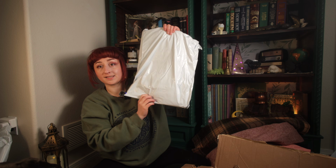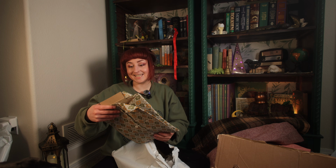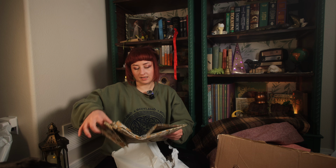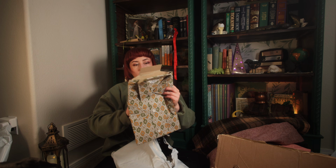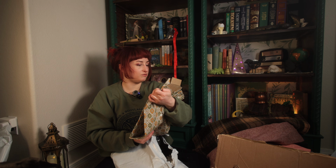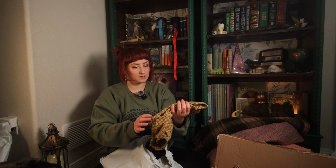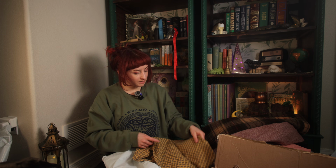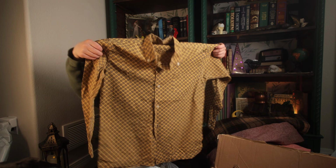And then we have one last bag, guys. One more. Oh, is this dead stock? It is. This is a top, I believe. Might be a women's, might be men's. I'm not gonna unfold it just yet, but this is a small, yeah, probably men's because it has the neck size on. And then we have another, these look 70s possibly. Another button down shirt. Very cute.